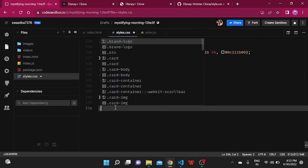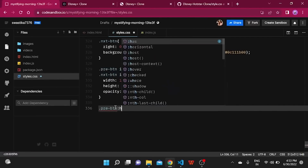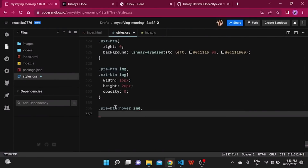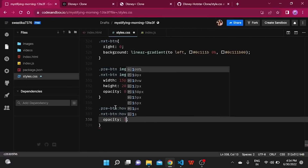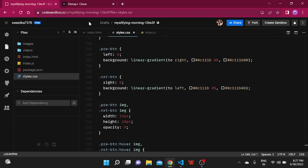Lastly, we just have to add one last thing and we are done with our styling. So we have to add the pre button hover on the image and the next button hover on the image. We'll set the opacity to 1. And we are done with our styling right now. So let us save this and let us go see how our website looks like.